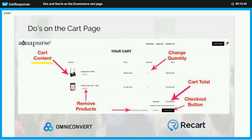Obviously, we're going to show them what's in their cart. You have the option to remove the product. You have the option to change the quantity of the products. You're showing them how much the product costs. You show them the cart total. We have a high contrast ratio checkout button, and we have a secondary continue shopping call to action button as well. So we have all the elements to get a very good cart page.